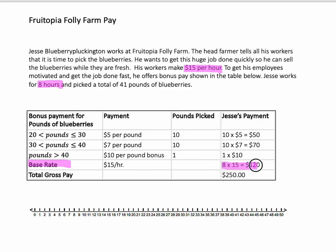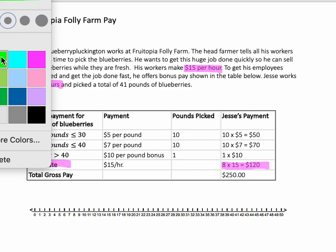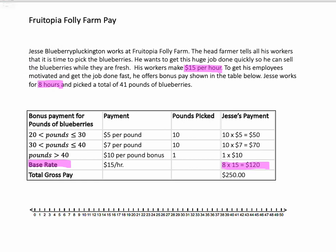So I made a chart so we can start adding this up. His base pay for the day is 8 times 15, so that's $120. And then, because he picked 41 pounds, that means he's going to breeze right through all three of these levels. I think what you guys were doing is that you were looking at just this level and saying, well, he picked 41 pounds, so come across here and you see the bonus pay is $10 per pound. And then you take 10 times 41, and a similar situation with the commission.